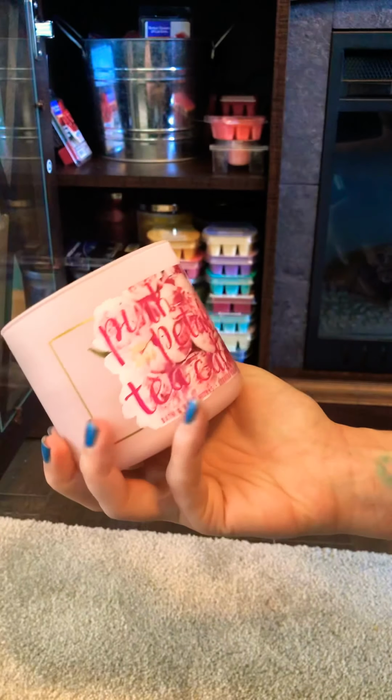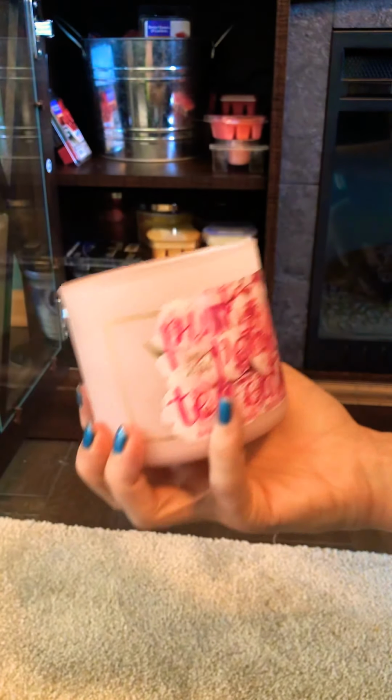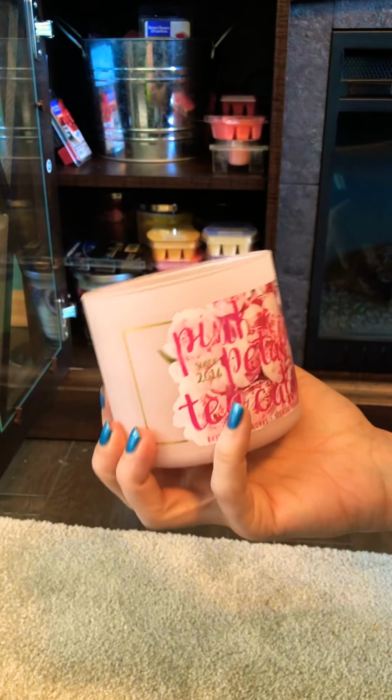So the first thing that I really want to finish off, and I feel like this is a great time to do it, is Bath & Body Works Pink Petal Tea Cake. I like this burning a whole lot more than I like it cold.